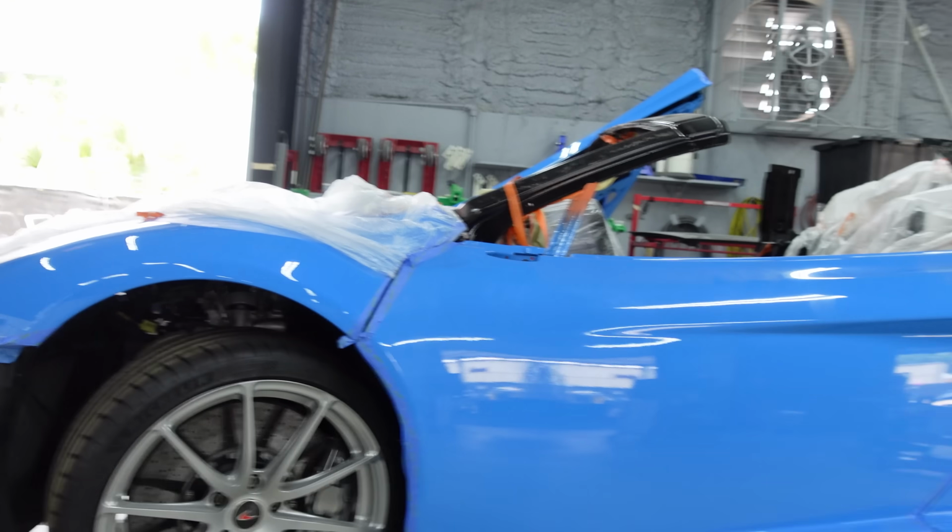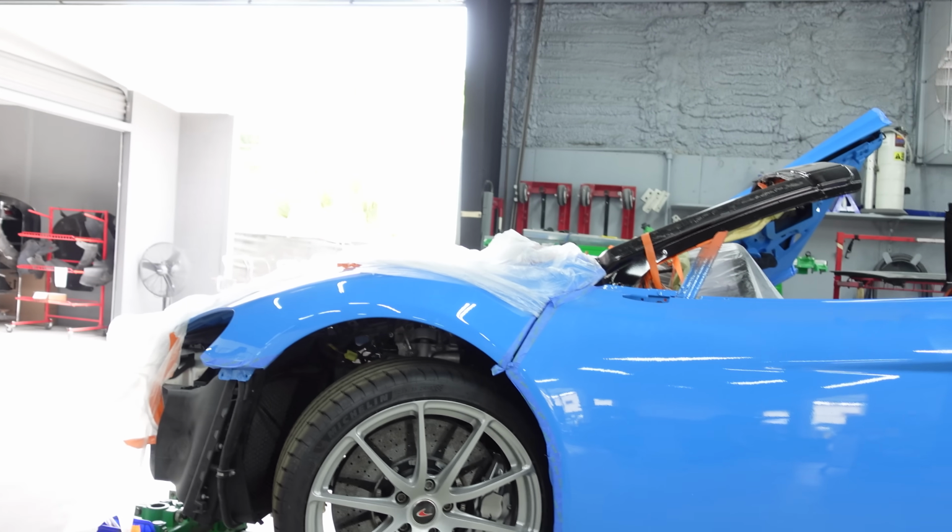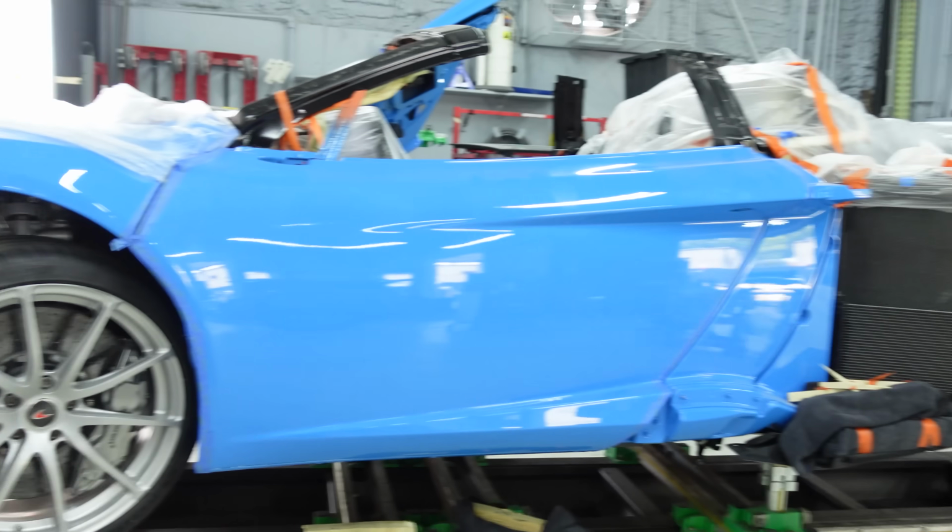So we have a lot of work left to do on this car, but we experienced some setbacks, right? As usual. We had some shortages with the parts. Then the painter got COVID, and then there was another. It's just one thing after another with this car. The lack of panel bond that we're having. Yeah, I'll get to that because the panel bond thing is a problem.